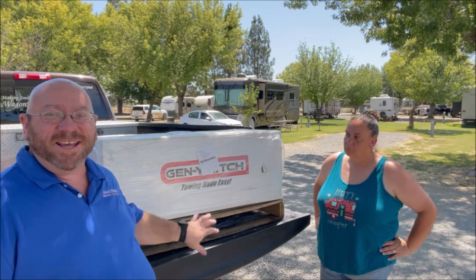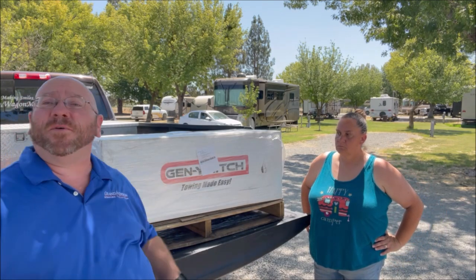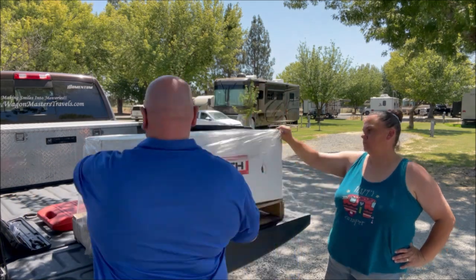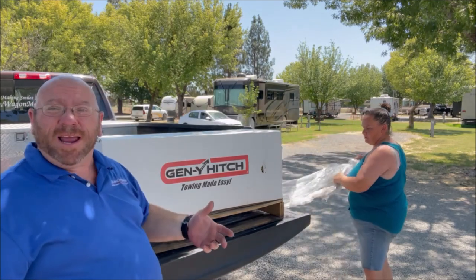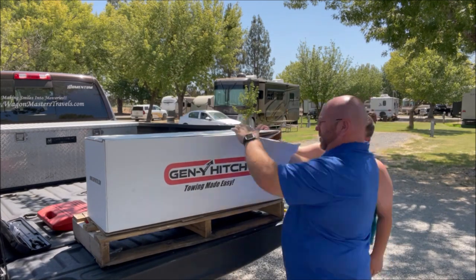So we just got the GenY torsion flex hitch made for a fifth wheel to gooseneck. Let's take this thing out of the box. As much stuff as we order, it's like Christmas almost every day. And since it's July, Christmas in July. In southern terms, this is called purtier than my new snow tires.